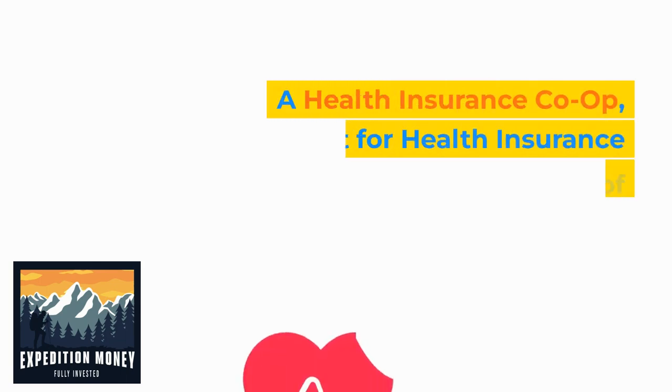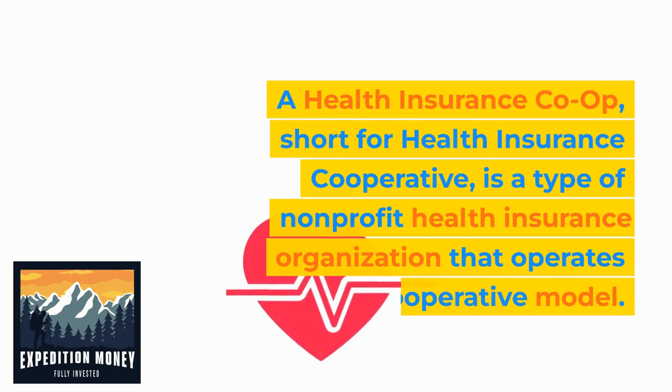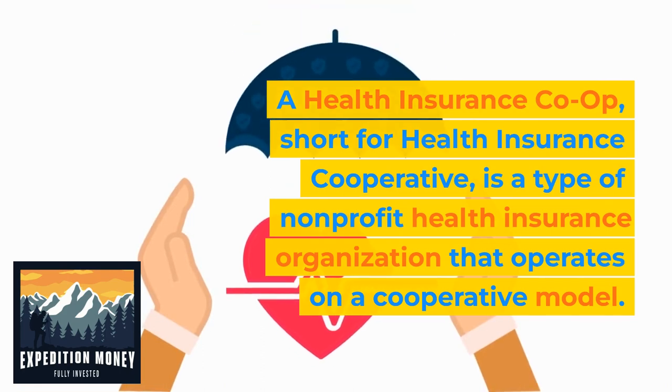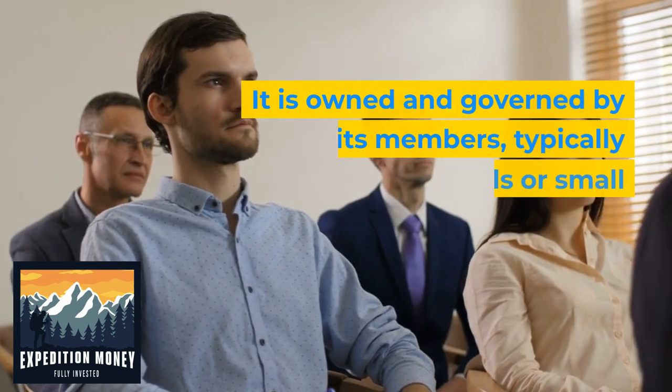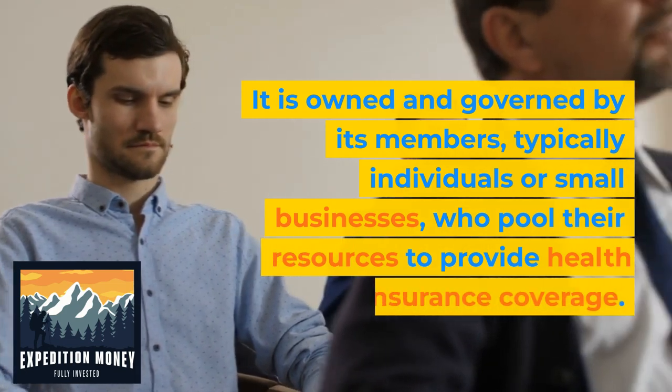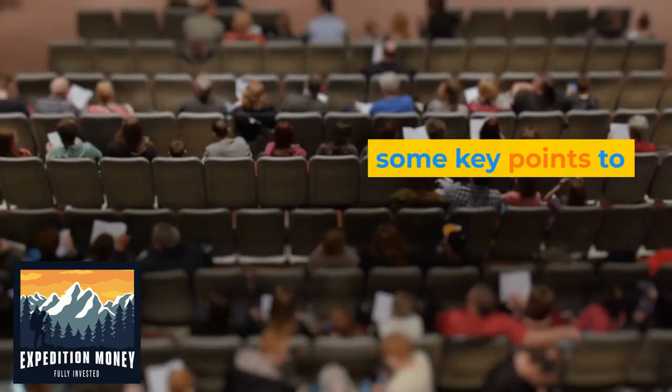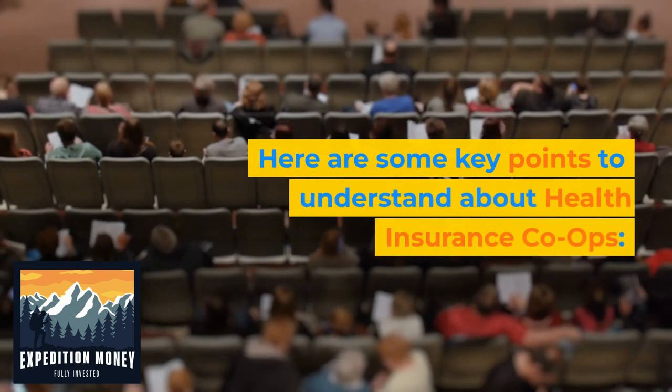A health insurance co-op, short for health insurance cooperative, is a type of nonprofit health insurance organization that operates on a cooperative model. It is owned and governed by its members, typically individuals or small businesses, who pool their resources to provide health insurance coverage. Here are some key points to understand about health insurance co-ops.